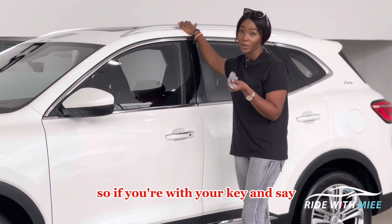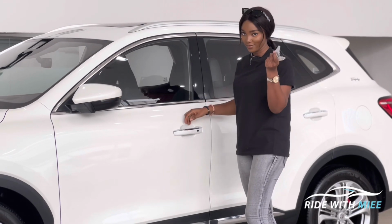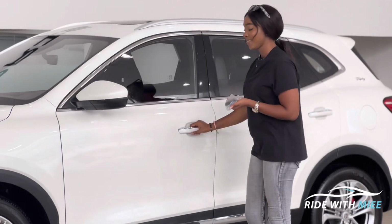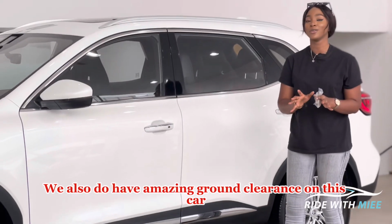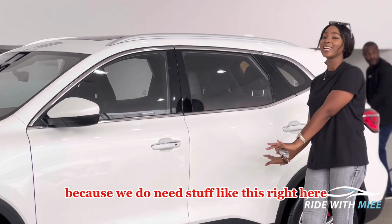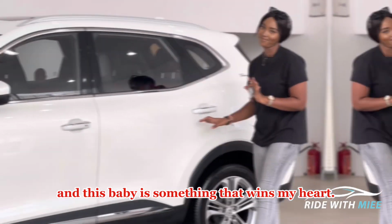So if you're with your key and say, for example, I lock it, I have my key and I can get in, which is super beautiful. We also do have an amazing ground clearance on this car, which I think is really good, especially for this region, because we do need stuff like this, and this baby is something that wins my heart.